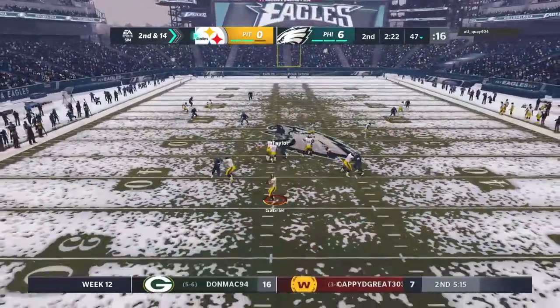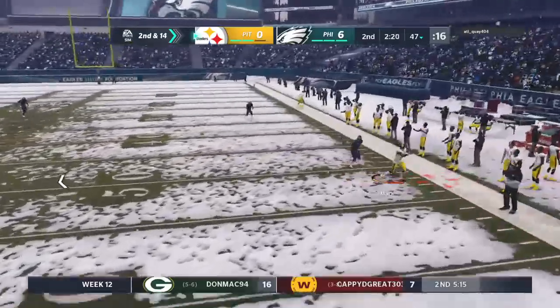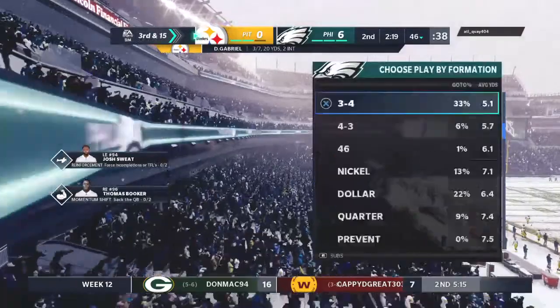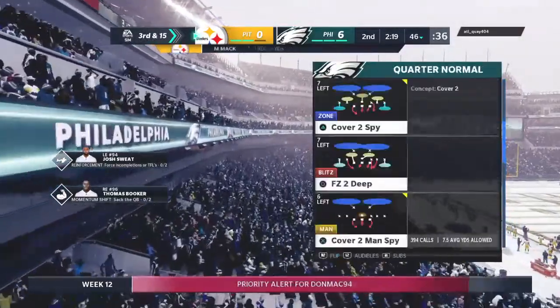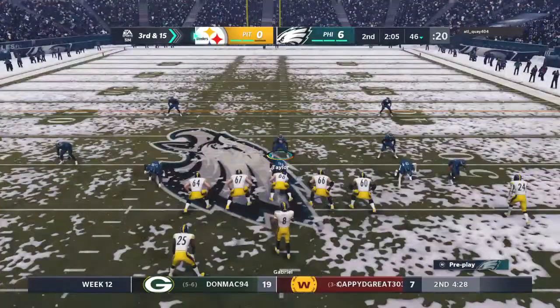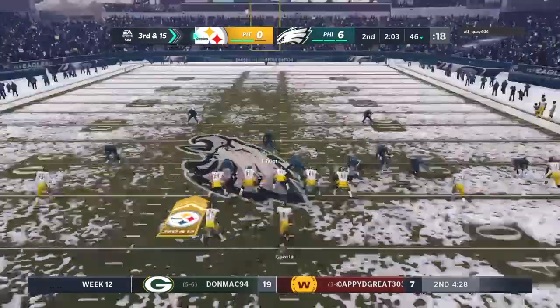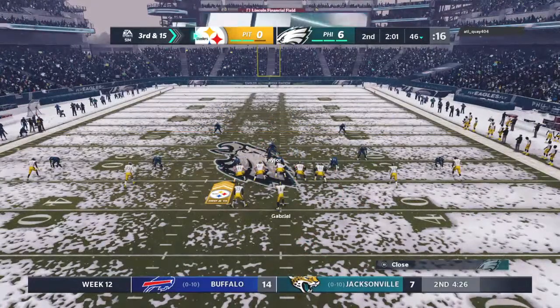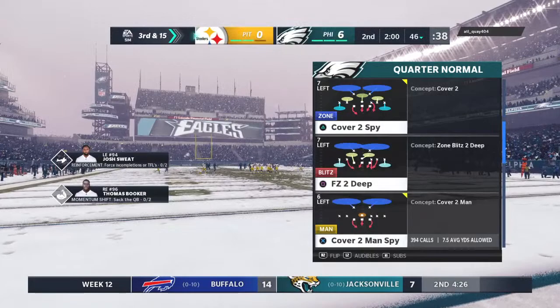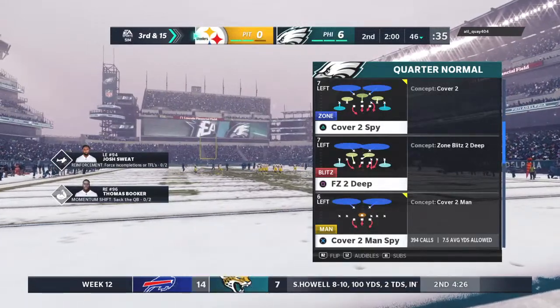From the shotgun, he'll look to throw. He completes this one to Mack. 1 yard is the loss. They back up even further to a 3rd and 15. That was well defended, and while it was a completion, it resulted in a loss of yardage. It's really, really hard for a running back to think to himself, I probably should have just dropped it and saved the yardage. It goes against the entire training that he's had his whole career.